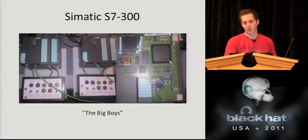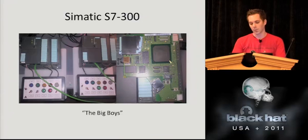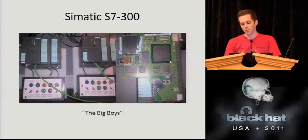These are the S7-300s. These are the big boys that Siemens, of course, claimed weren't affected by the replay attacks or the weak password hashing algorithm that was used. And what we found is that they were in fact affected, and I knew that in the beginning, even though I didn't have my hands on an S7-300, because it's using the same protocol essentially, and it's communicating with Step 7 just as the 1200s were.